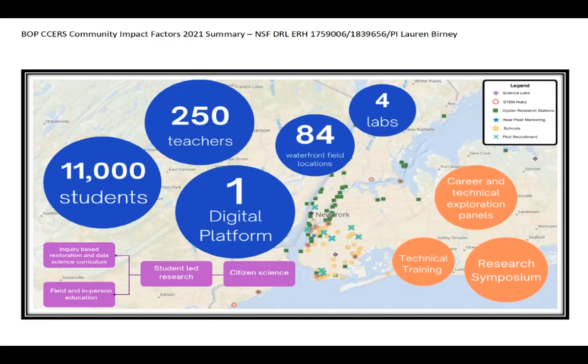People often ask about the impact of the various grants and what we've done and what we've accomplished. So far, we have our digital platform, as I mentioned, which is the Central Tech Hub. We've touched on 11,000 students so far to date, 250 teachers, 84 watershed field locations, 4 labs. So it continues to grow, it continues to change every single day. We add more and more people to be incorporated into this work that we do.